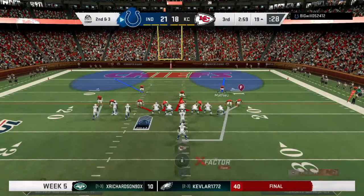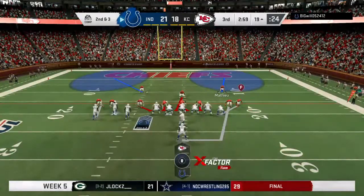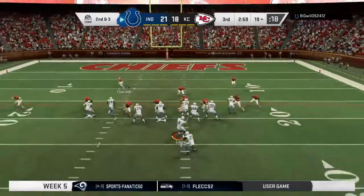661, match box, lights. Put up. Go, go. Go. 2nd and 3.